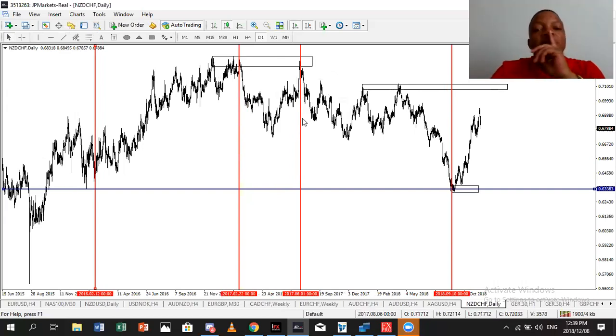What's that? I see two things there. I see a double top, right? Or triple top or whatever. And then I also see an inverse head and shoulders, which is this one. This here is the shoulder, right? This here is the shoulder, right? This here is the head, right?